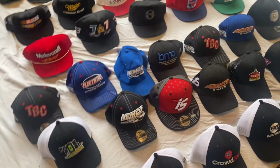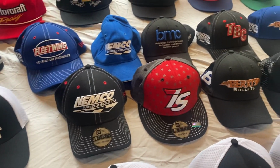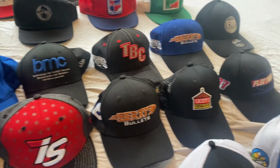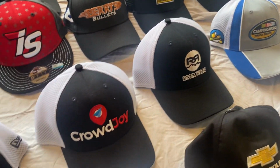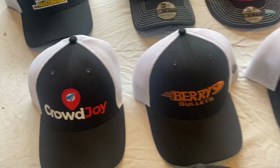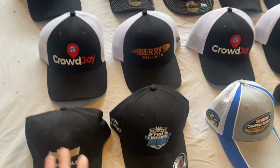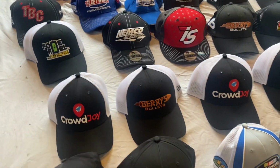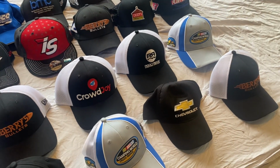And then a lot of the Nemco hats, TBC, Barry Bullets, Fleet Wing, Rocky Ridge, Camp World Truck Series. Now, the hats on the first two rows here are all Winner's Circle Victory Lane hats. So these first two rows right here all came from Victory Lane with John Hunter Nemechek in the Truck Series.